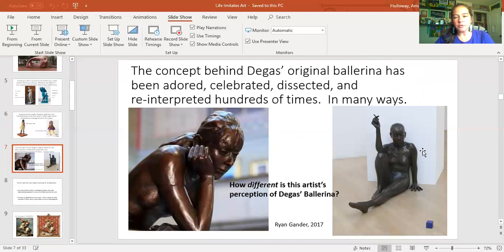And then we're going to move forward even more. 2017, so that's 10 years after Shonibare's ballerina. This was made by Ryan Gander. He lives in the United Kingdom, so he's a British artist. He works in bronze, but the concept behind Degas' original ballerina has been adored, celebrated, dissected, and reinterpreted hundreds of times in hundreds of different ways.